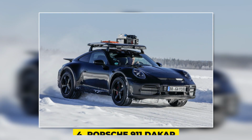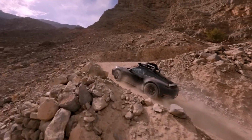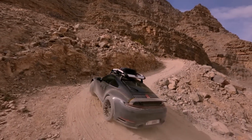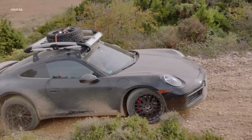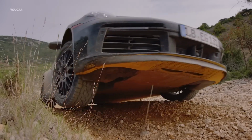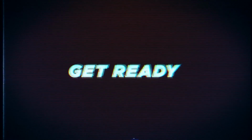Number 4. Porsche 911 Dakar. When you think about Porsche off-roaders, you might first think of the Porsche Cayenne SUV, or the smaller Macan, which is not as off-road capable. But guess what? The Porsche 911 sports car has a rich off-road history. The Dakar is a stripped-down 911 Carrera 4 GTS, ready for off-road adventures.